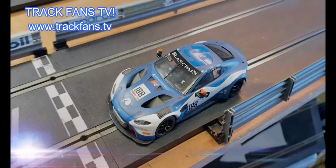Whoa, that was a nice drift. Yes, drifting everywhere, taking it easy. It's got a lot to give, the Aston Martin. Trying not to. Lovely drift. Oh, beautiful drift. Kicks it out. It's going to be exciting. Oh, he's off the road. He's off the road, track fans. Right.